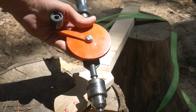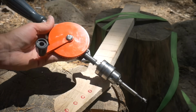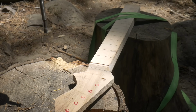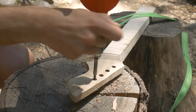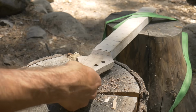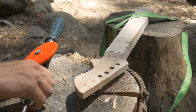So this is my drill for out here, no power tools. So I've just got this little manual handheld drill, and I've got a Forstner bit on it right now. So we'll see how this works. Well, it works, but it sure is slower than the drill press.